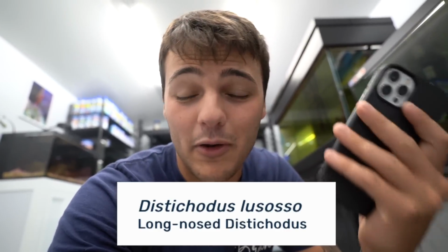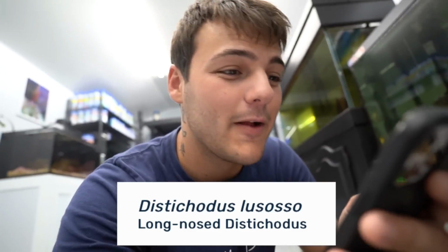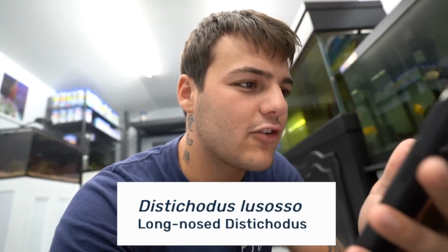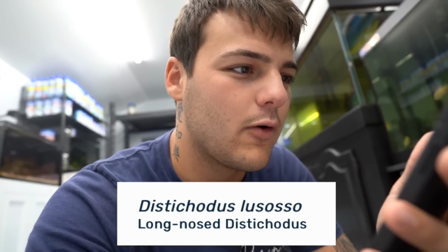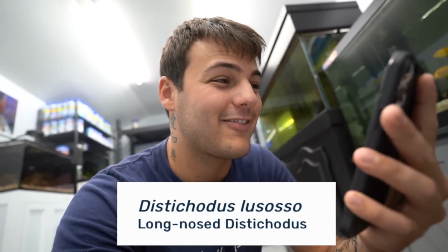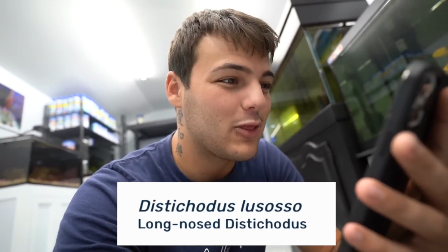I just found a page that actually tells us everything we need to know about this thing. I'm gonna try to pronounce this name, but it is up on the screen, so try to pronounce it with me, or if you know the fish, you're gonna laugh at this. Distichodus lazoso. I might have it right. I don't know. Long-nosed Distichodus.